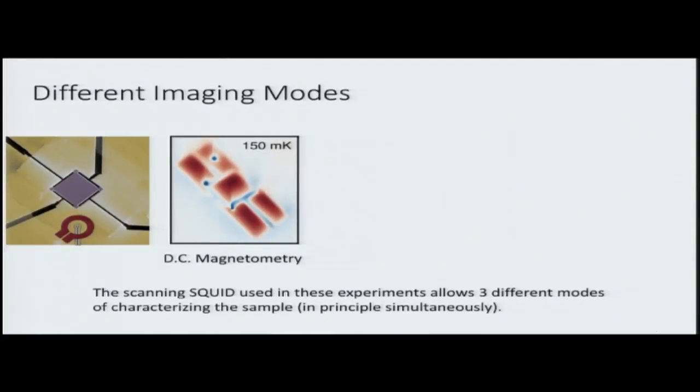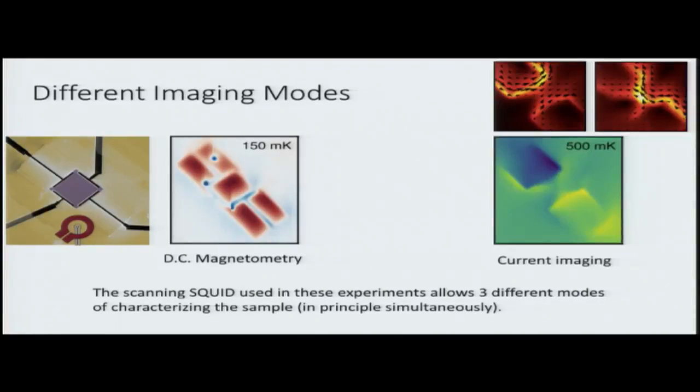All right, so the different imaging modes that we have: first is just to look at DC magnetic fields. And here I'm starting to show images of this CeIrIn5 device. Since we had a small background field in the cryostat, we had 150 millikelvin here. What you see is just Meissner screening from the device and two vortices in this location. So these are DC magnetic fields.